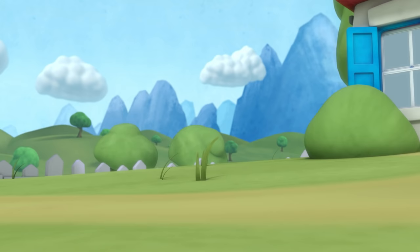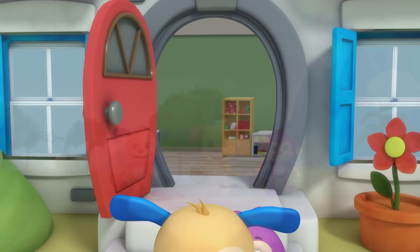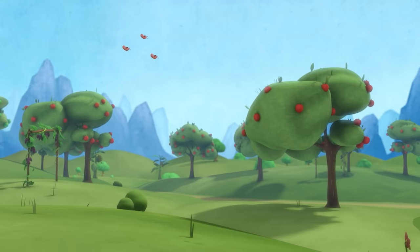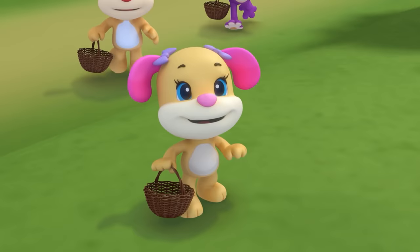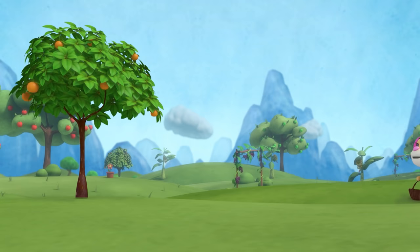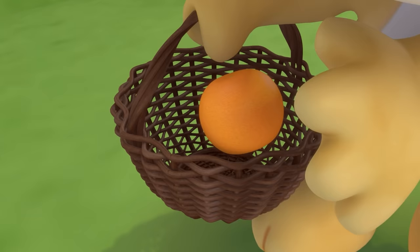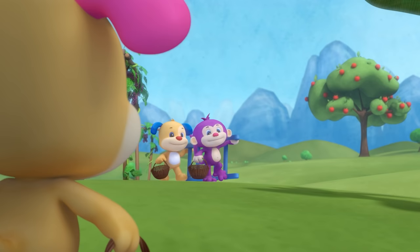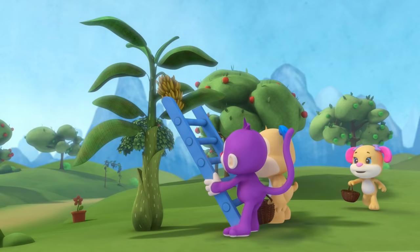From garden to kitchen, let's all go fruit picking with Puppy, Sis, and Monkey. Likes oranges instead. In her basket, one, two, three. All ready to peel, peel, peel.